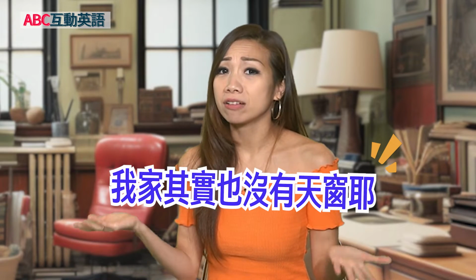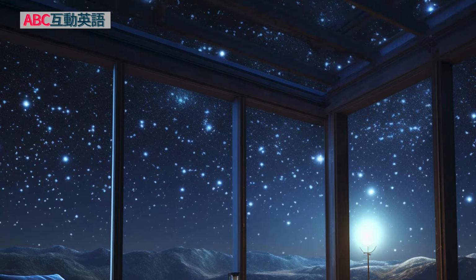When you have your own house and a roof, you can have a skylight on the roof, which makes the room a lot brighter. Well, I also lived in a house when I was in Canada growing up, but I didn't have a skylight room. But I could only imagine that it would be really pretty to look at night. You can look at the stars, right?